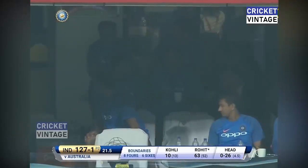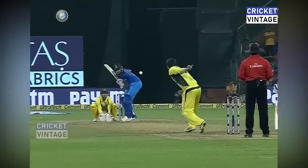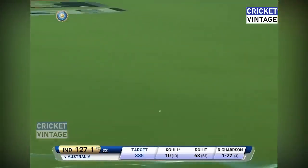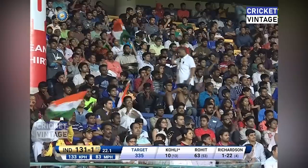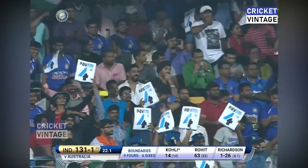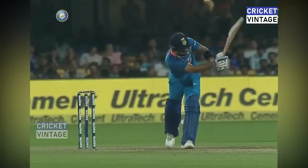Really on the cards, someone was going to go after Travis Head. Not getting too close to the ball because the intention from the beginning was to play the big one. He's found the gap. Just a little flick for 4 runs from Virat Kohli. Well, it's 2,000 runs as captain.